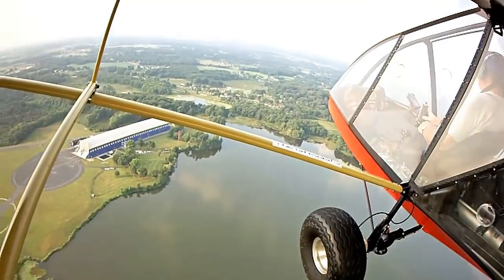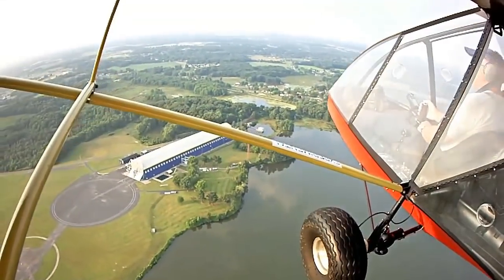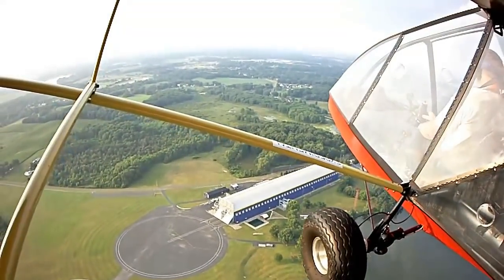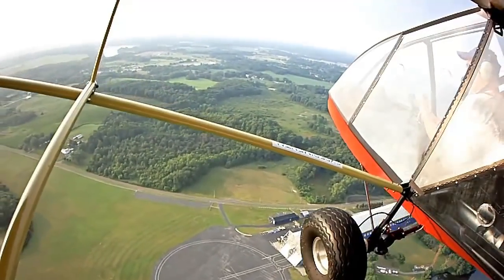A little hazy up here today. Yes, it is hazy. I just thought I had a bunch of yuck in my eyes, but I guess it is hazy. Oh, yeah.